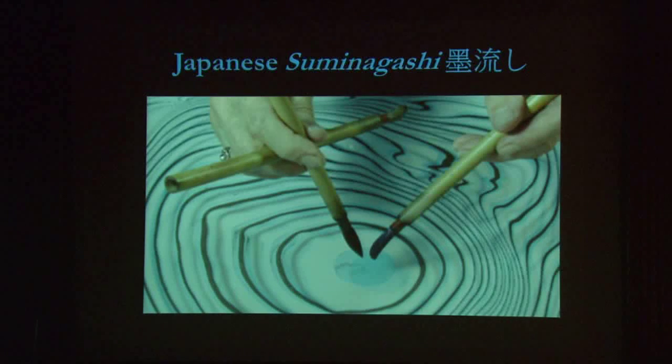One brush is loaded with black, the other with blue, and then a brush containing a negative color of water mixed with a surfactant. And you can see it creates these sort of irregular lines. It's very different from the kinds of marbling we see in the Persianate world.